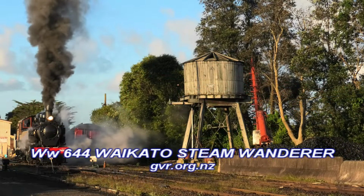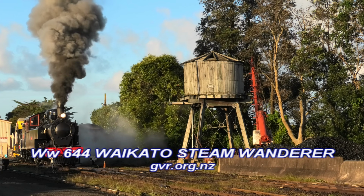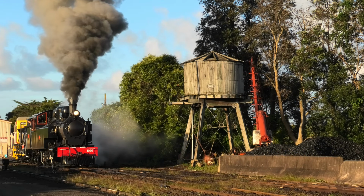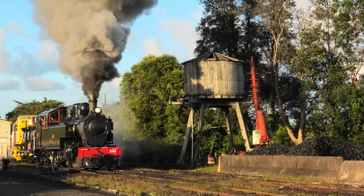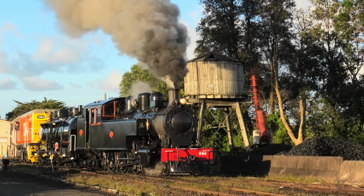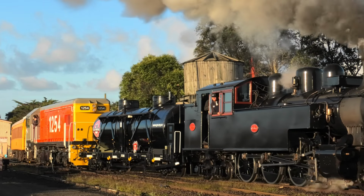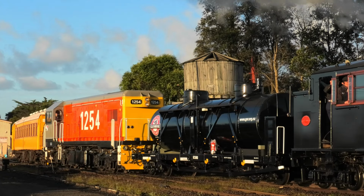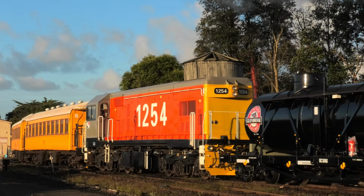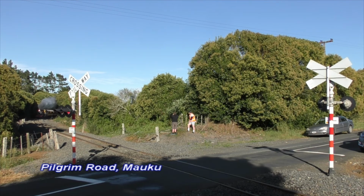Tairi. The Glenbrook Vintage Railway operated WW644's first mainline excursion since the locomotive's delivery trip from the South Island in April 1970. The Waikato Steam Wanderer departed Glenbrook Station on Saturday the 25th of March with 4 full carriages. DBR 1254 had been added as a backup locomotive should any problems arise. So it had been 53 years since 644 had hauled a passenger excursion on the New Zealand rail network.